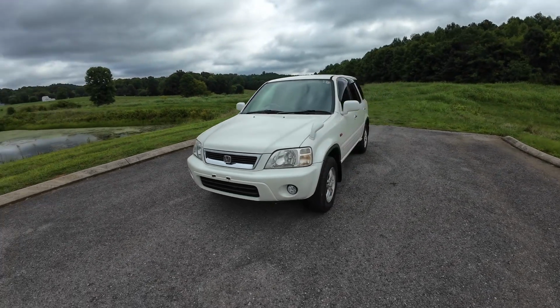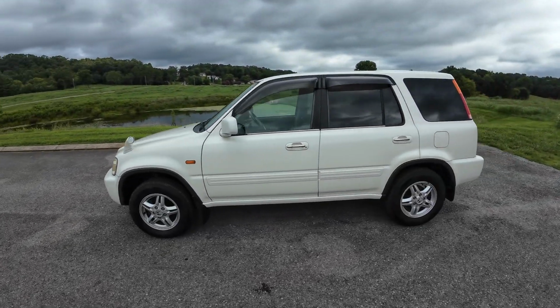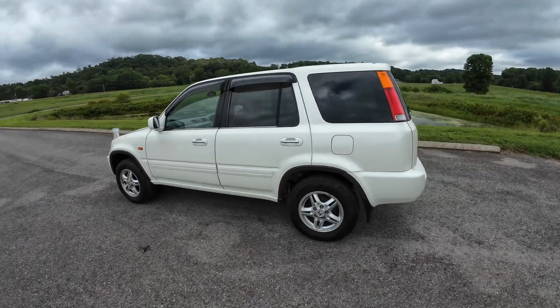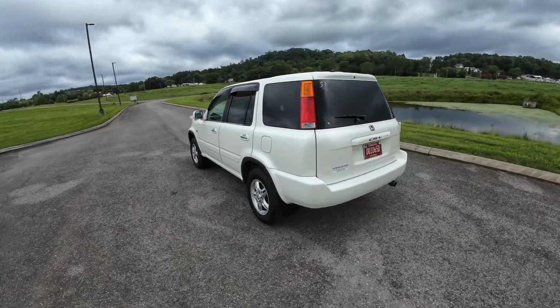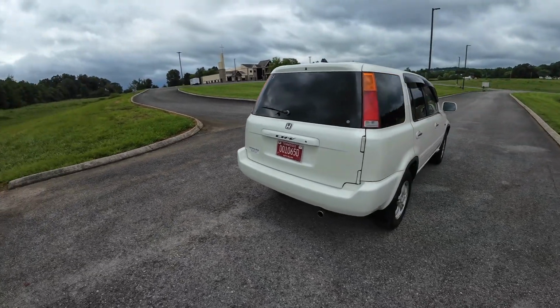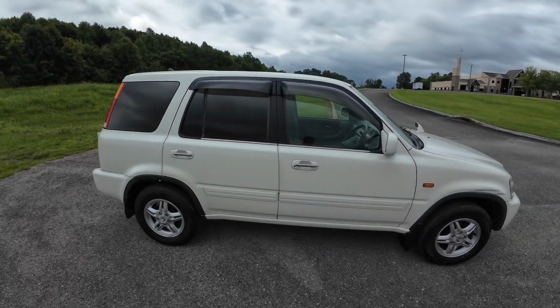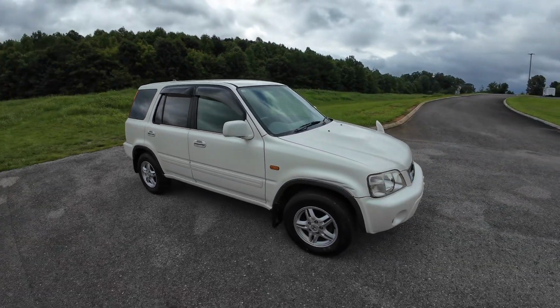1999 Honda CRV 4x4. It has the 2.0 liter B20B 4-cylinder. It does come with an automatic transmission. This CRV comes with 66,270 original miles. It does come with 4-door and a rear hatch.